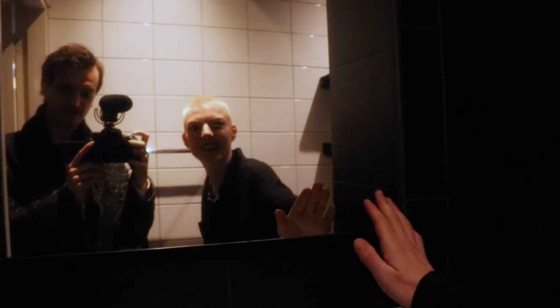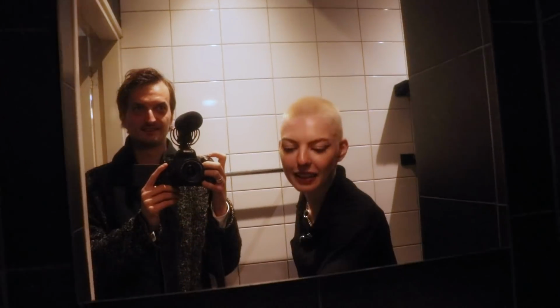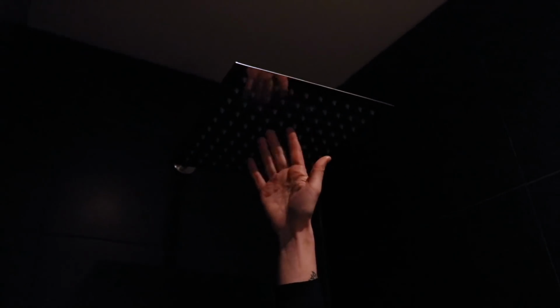Okay, so then we have our hallway again, and then over here we have our bathroom. So let's go inside. Oh, hello, dirty mirror. Holy shit! Maybe we need to clean this. Yeah, but okay, that's fine. So we have our shower over here with our beautiful rain head.